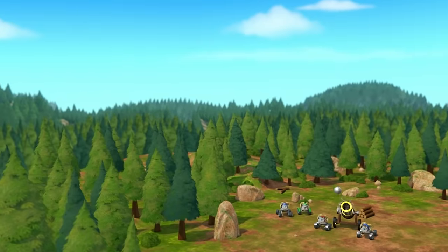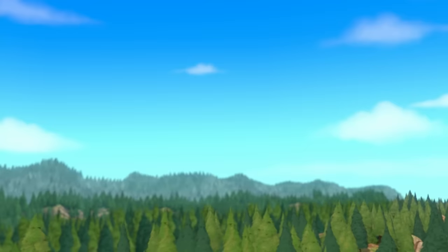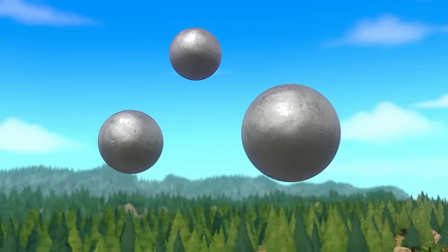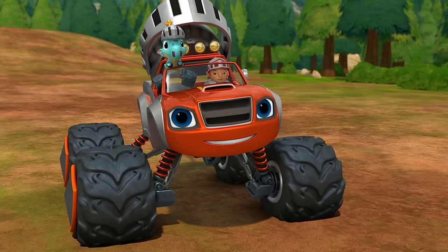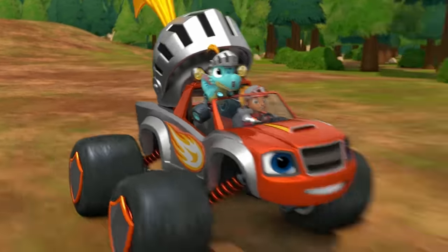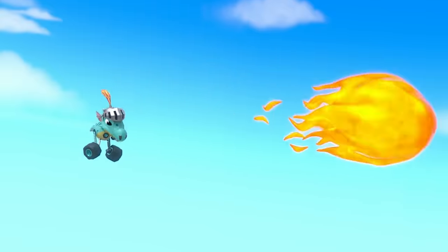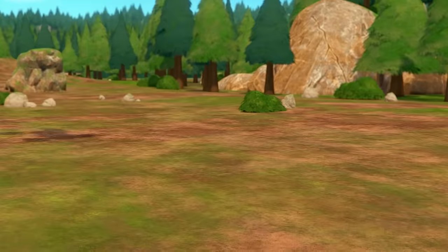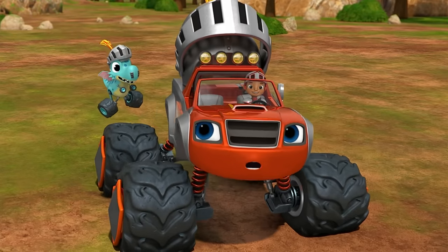Look out! Cannonballs! Let's count how many are coming. Count with me. One, two, three! Now let's tell Zeke to blast all three with fire. Say, blast three, Zeke! Blast three, Zeke! Woo-hoo! It worked! Way to go, Zeke!